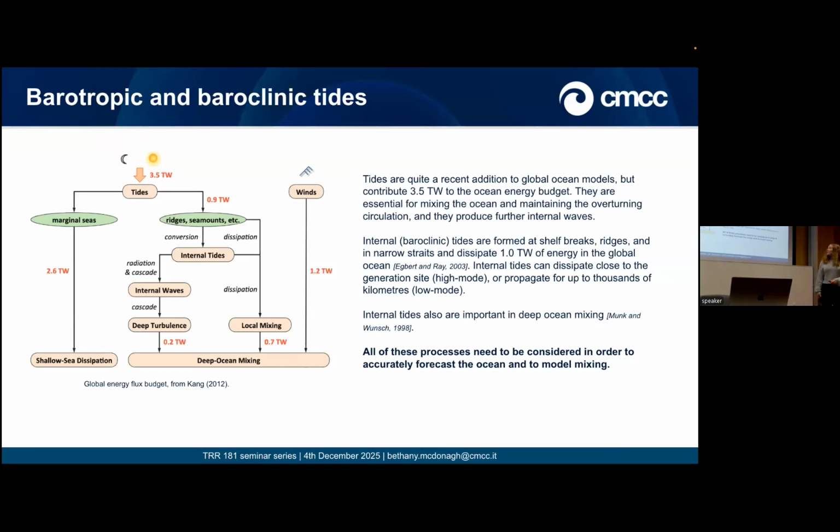So to start at the beginning, why are tides important? What are internal tides and why are they important? Tides are quite a recent addition to many global ocean models. But they contribute a really huge amount to the energy budget of the ocean, along with wind. We know that tides are essential for mixing and overturning the ocean, and also that they produce further internal waves. These are internal tides, also called baroclinic tides, and they're usually formed at shelf breaks, ridges, and narrow straits, and they're estimated to dissipate about 1 terawatt of energy around the global ocean.